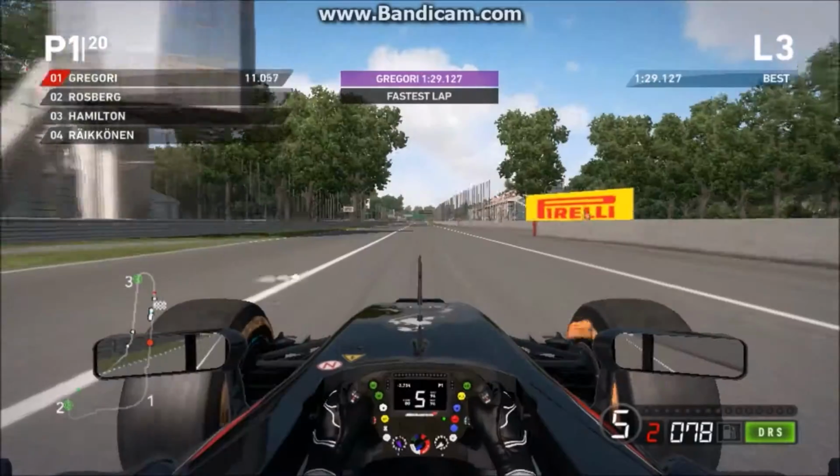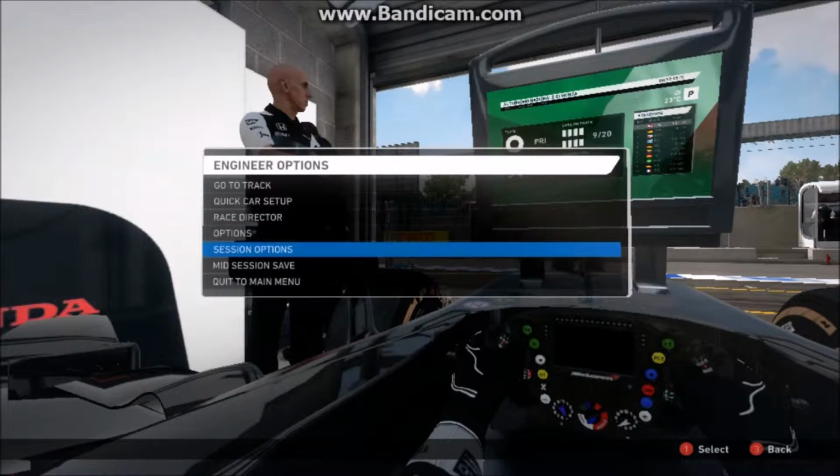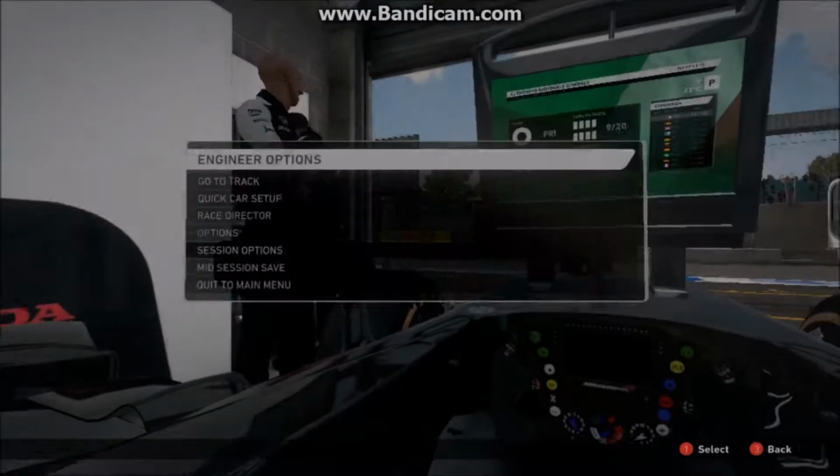Confirmation of 1:29.1. My teammate going past there, and sitting in the garage now. We were thinking about doing another flying lap, but then I thought, let's retire the car. We're fastest, and I'm happy with the setup.